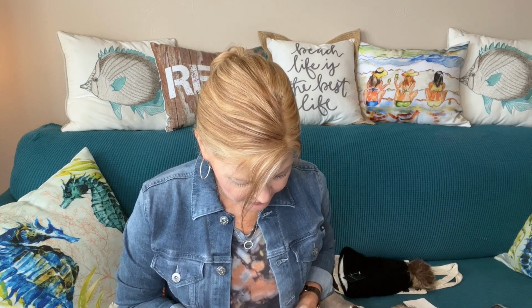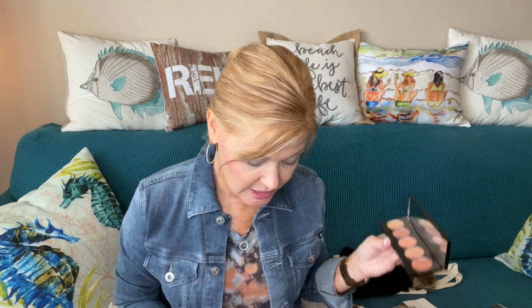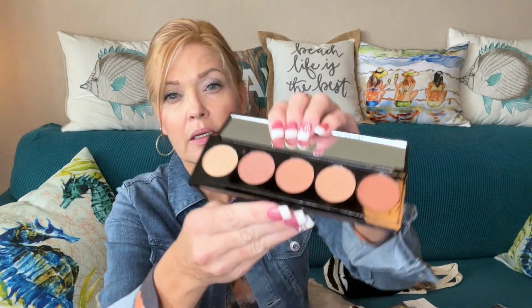It says, ooh la la, this stunning palette from Lauritzy offers 5 versatile shades of colors, perfect for a casual day of shopping or a fabulous night out on the town. This buttery shadow makes it incredibly easy to blend out for an effortless finish. This palette is the perfect addition to your collection and will help you create all the looks you've been dreaming of. They have sent palettes before, and I use them. I really, really like them. Here's what this one looks like.